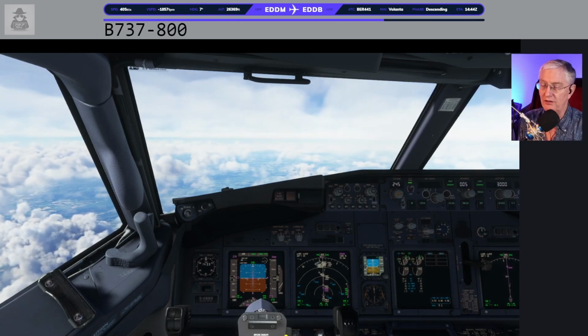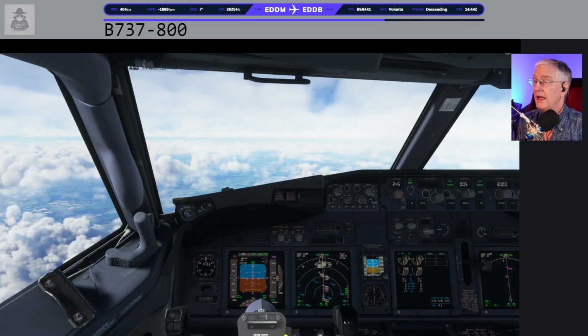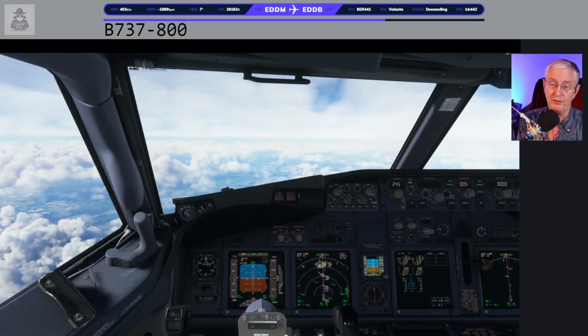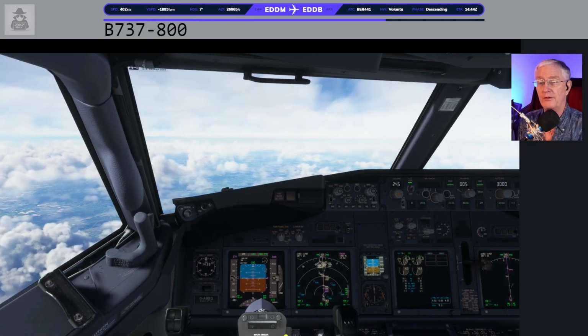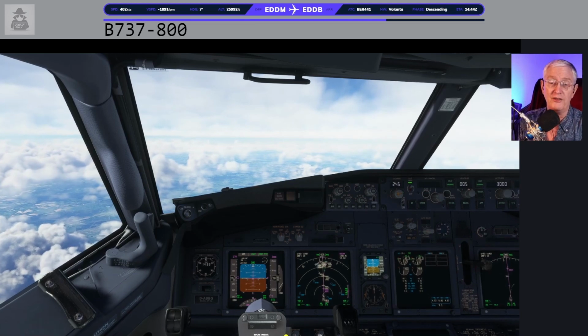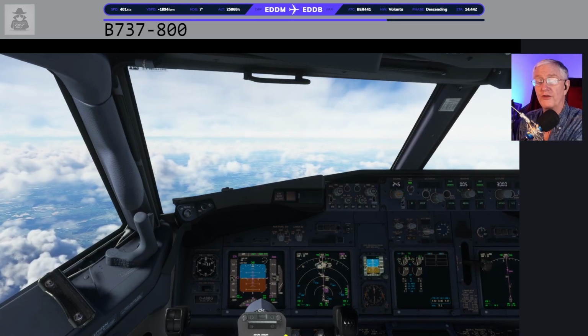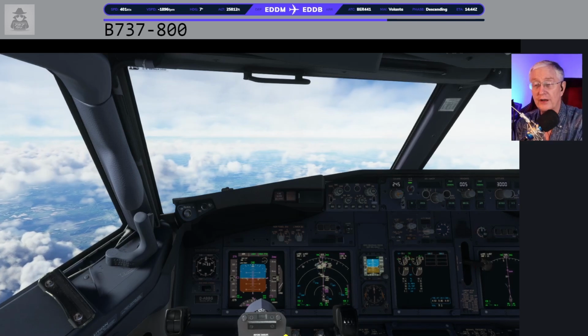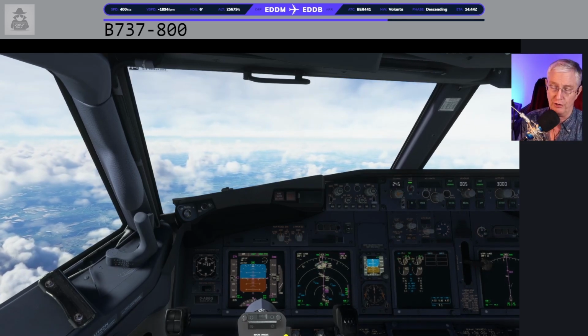I always like to say that this is not about the right way versus the wrong way. This is what is working for me in Flight Simulator. Flight Simulator is changing. It reflects the real world, but you still got to cut a few corners here and there. So this is what works for me, and I hope that if you're getting started in flight simming, this is something that's going to work for you too.